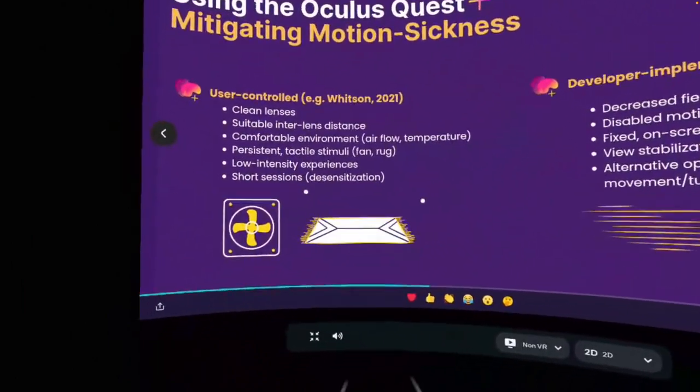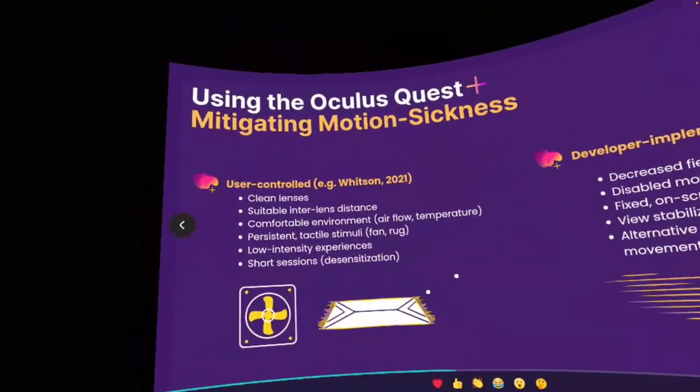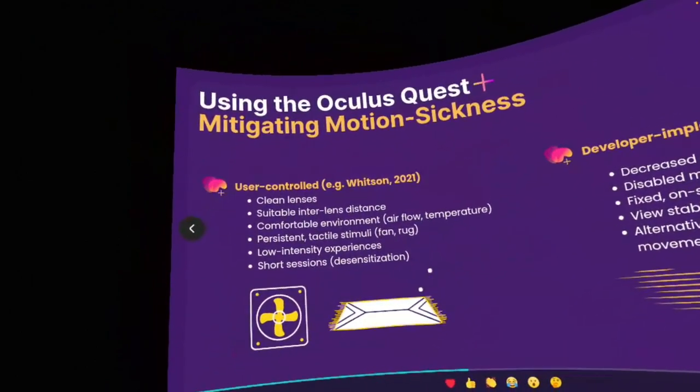And also, just use short sessions. Just start off maybe 3 to 5 minutes. And if you feel comfortable, you can gradually work your way up.